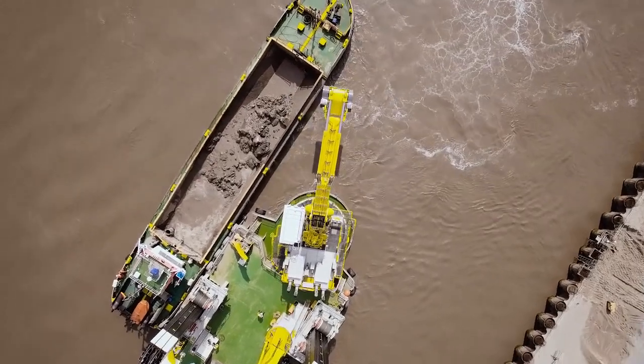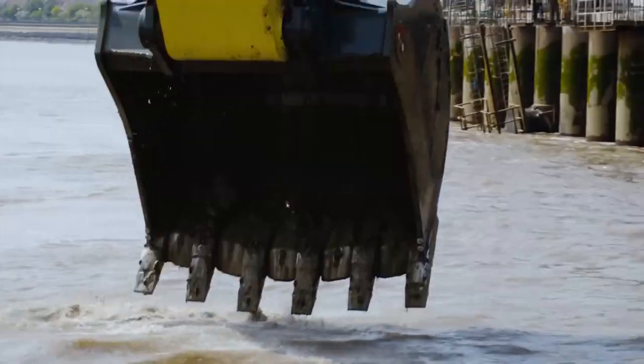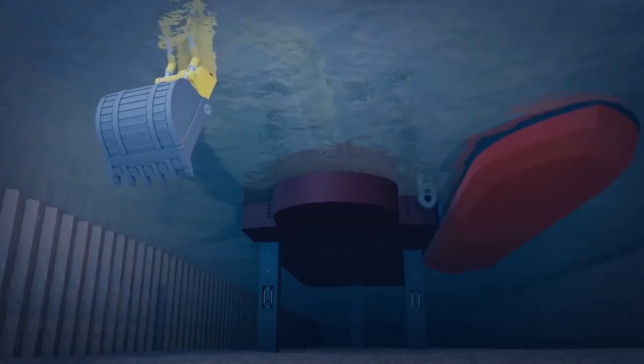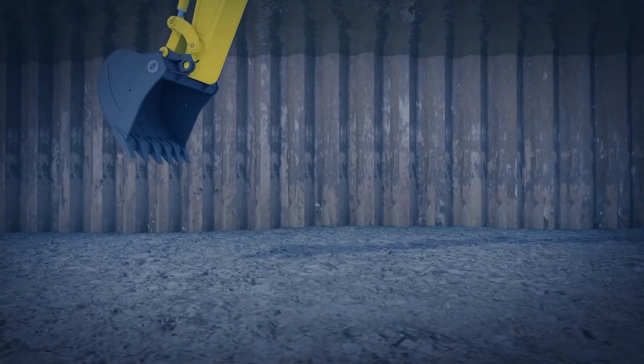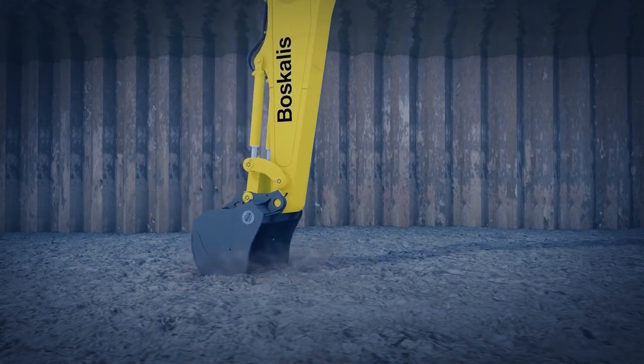The bucket excavates soil in a combined backward and upward movement of the boom, stick and bucket. The largest Boskalis backhoe dredger can dredge to a depth of 32 meters. This backhoe dredger has a bucket with a volume of 40 cubic meters.